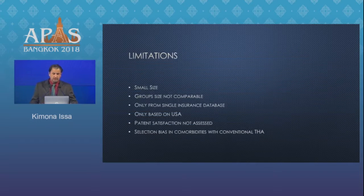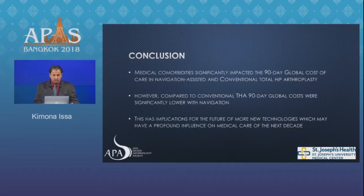There were several limitations to the study. Overall, the sample size is still small. This is only using one database, which is a private database in the United States. It may not be generalizable to other countries or other insurance companies. Patient satisfaction was not assessed, so we don't know what the difference there was. This was only a single database, and there might be a selection bias as the comorbidities in the navigation group were lower.